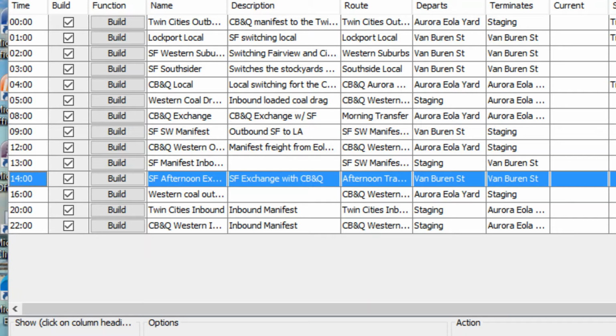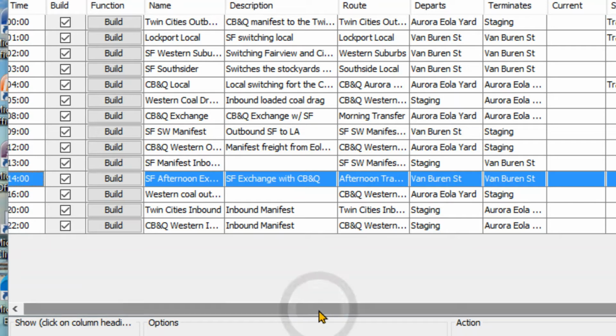Okay? And at 8 o'clock at night, Twin Cities inbound comes in from staging to Aurora Eola. That's that manifest, return of the manifest freight. And finally, the inbound manifest from All Points West comes in at 10 p.m. So you can kind of see a flow to these trains and their schedule, I hope. At least that's what I'm attempting to get. So, now that we have all that in, what do we do?